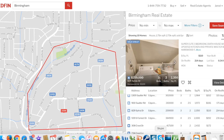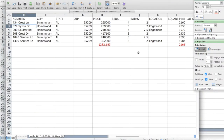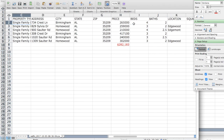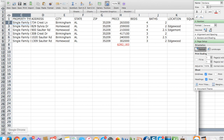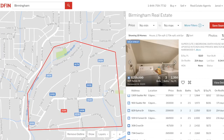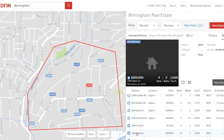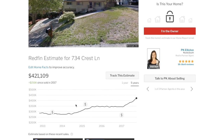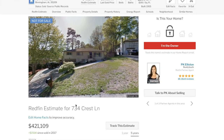Okay, so I think I like the list of comps we have here. Is there any of these, since we're this far along, that we didn't look at? Let's just go ahead and look at this one. 734 Crest. Where is 734 Crest? That's this one. Oh, Crest must come down. Oh, Crest Lane, so it's a little different. That's that one. Yeah, not a lot of information on that one.